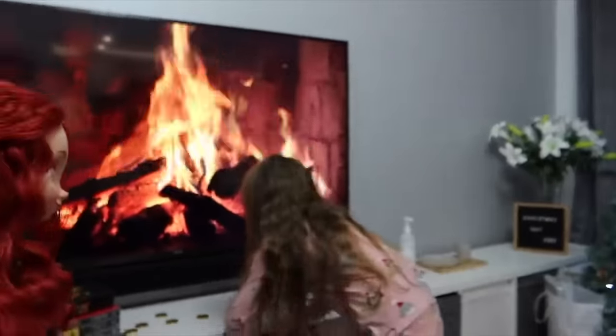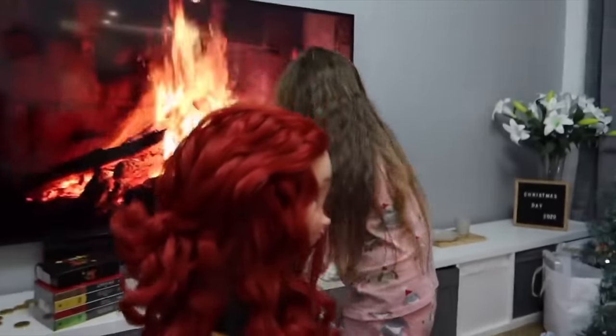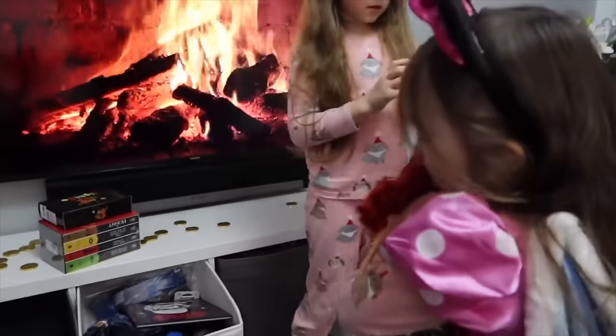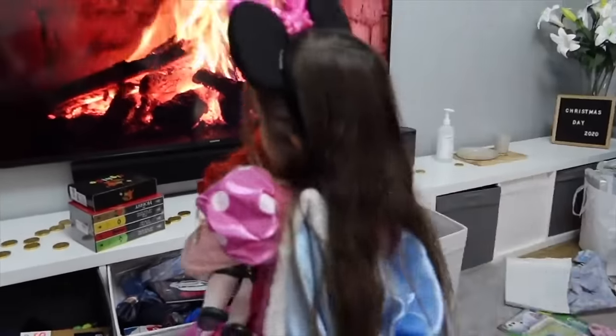Zara, Merida's lovely. You've got lots of mini dollies, and Zara got one big dolly. Oh, I think she needs a cuddle. She's like a baby Merida. Oh, let me see. Merida.